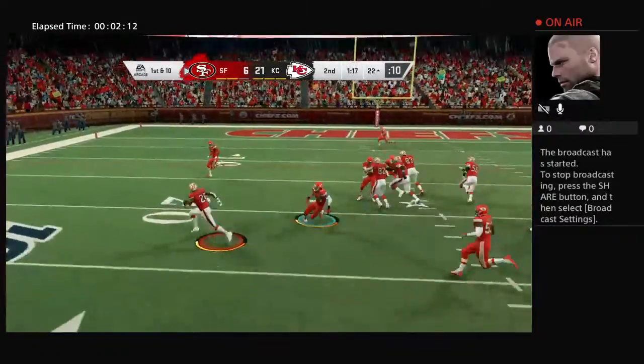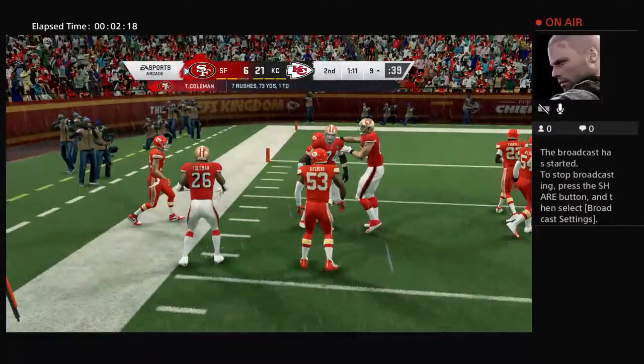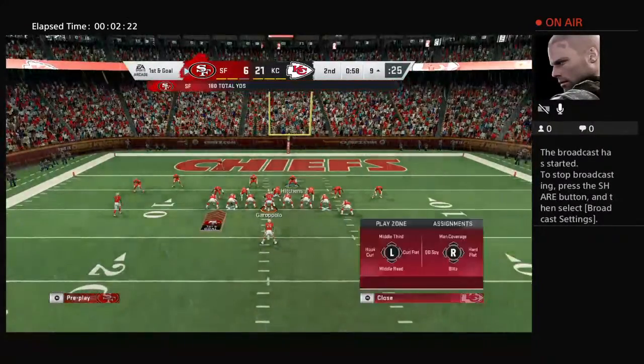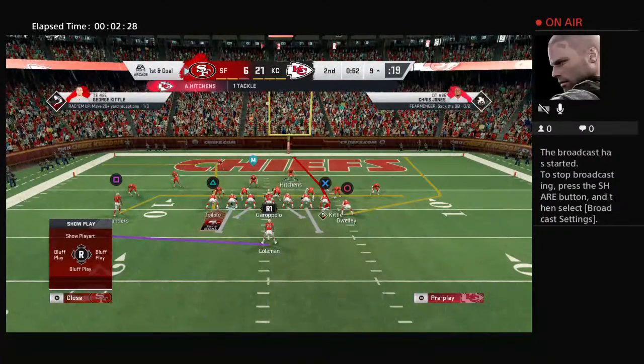They'll run on first down. Coleman. And he gets it inside the 10 to the 9. That's over 40 yards of movement with those last two plays. This is first and goal and a golden chance to get a score back here before halftime.